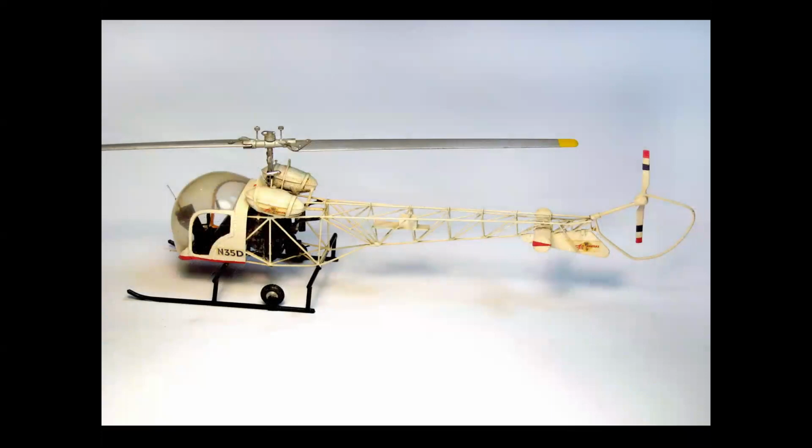But in all seriousness, the Bell 47 was just a landmark design. It's neat to see so many of them restored and flying to this day. This particular model has a very amazing history to it. This was discovered at the original Douglas Library and Archive in Santa Monica, California.